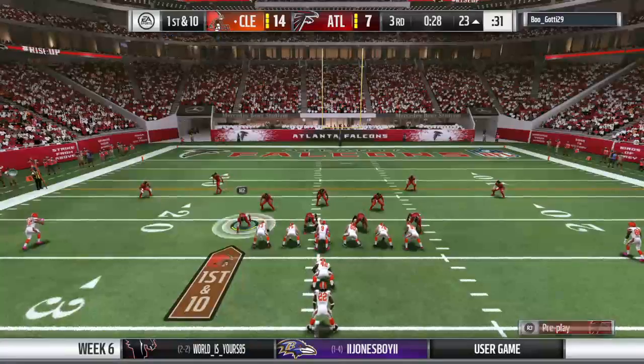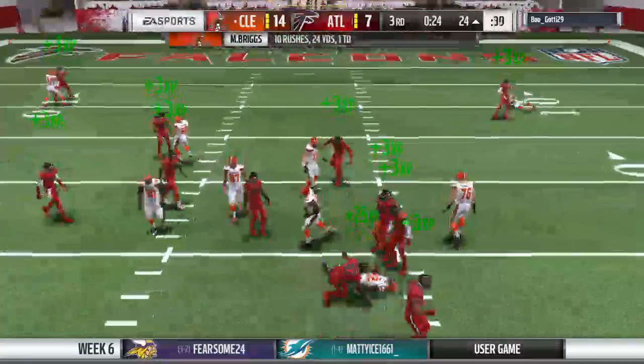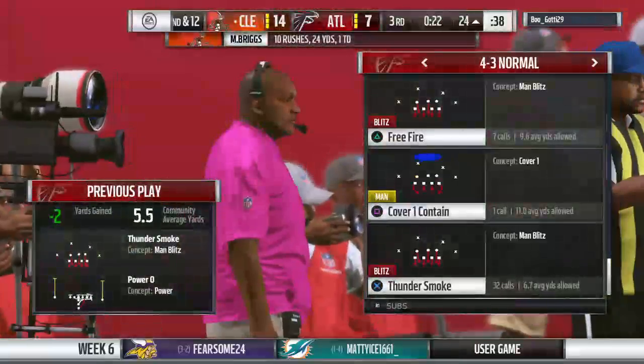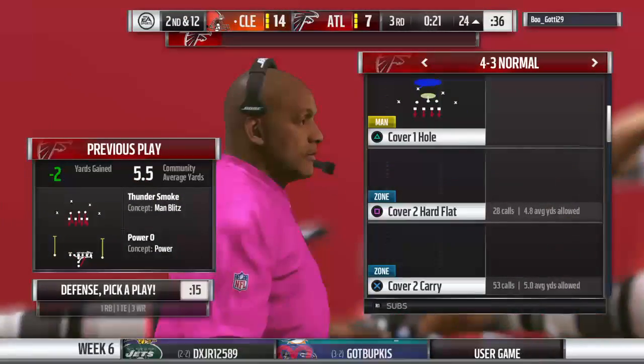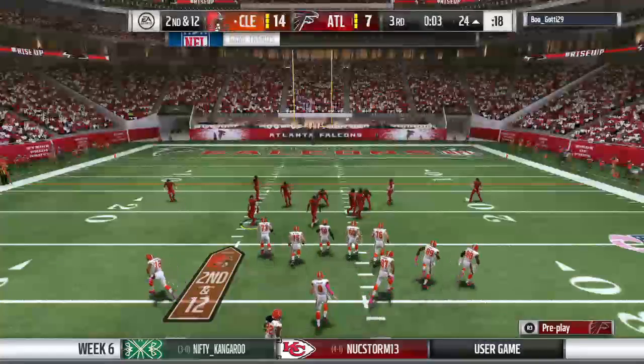They come out here in the eye. They'll give it to him right up the gut. And he will lose yardage and be backed up to the 24. It's a loss of 2 there, bringing up 2nd down. And this should be the final play before the quarter ends.